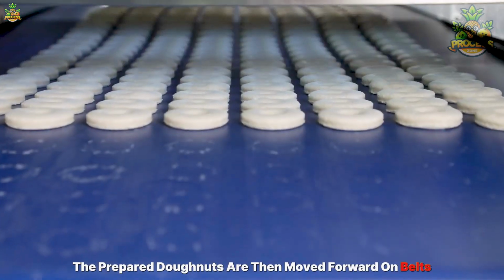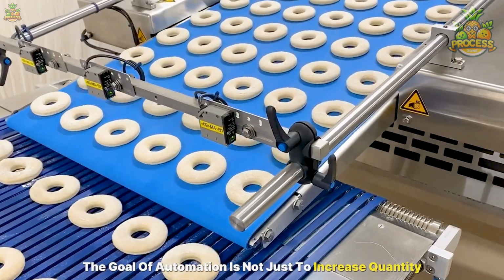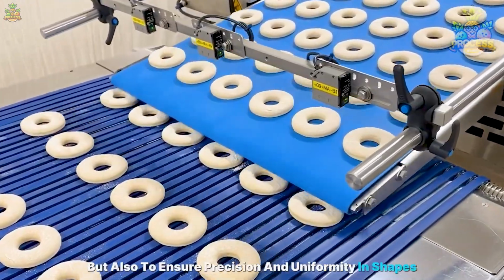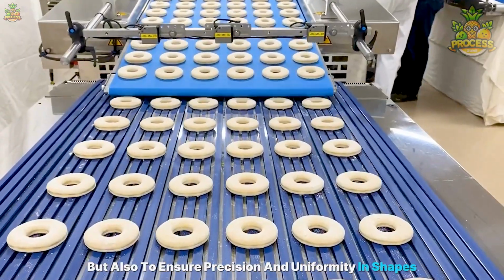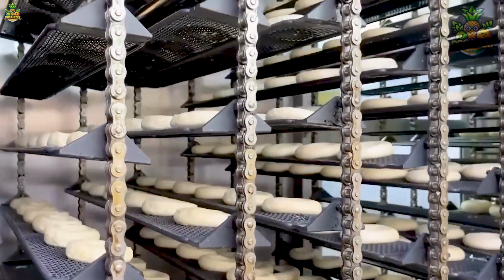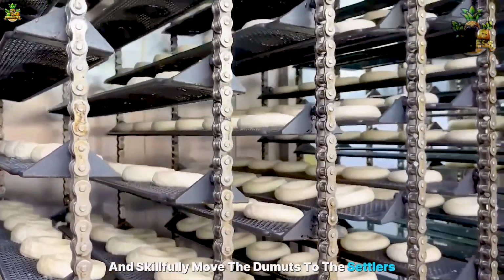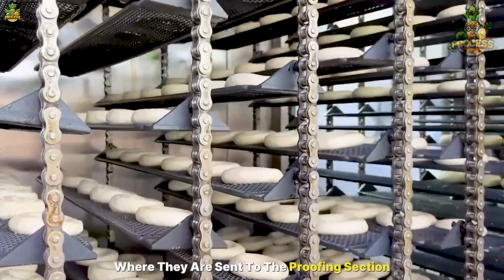The prepared donuts are then moved forward on belts to maintain uniformity. The goal of automation is not just to increase quantity, but also to ensure precision and uniformity in shapes, designs, and operations. These belts will slowly and skillfully move the donuts to the settlers, where they are sent to the proofing section.